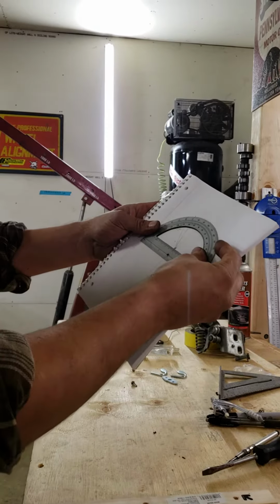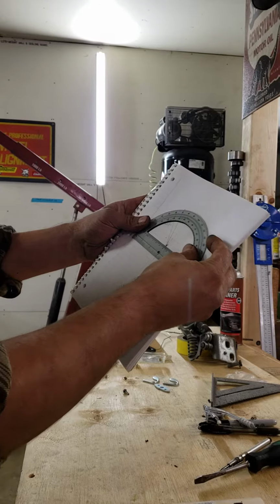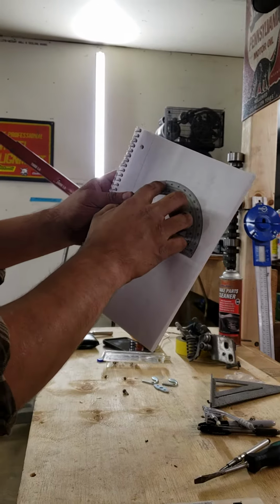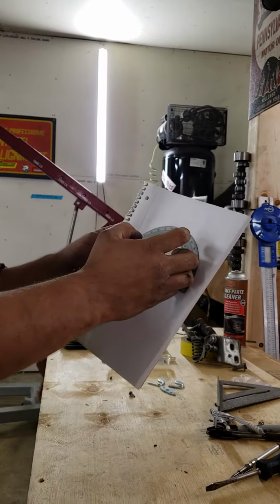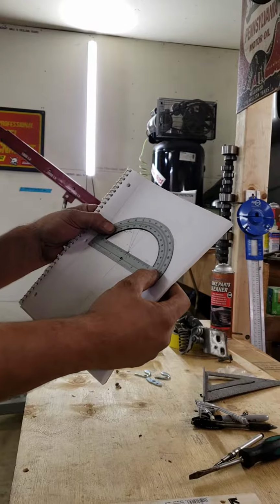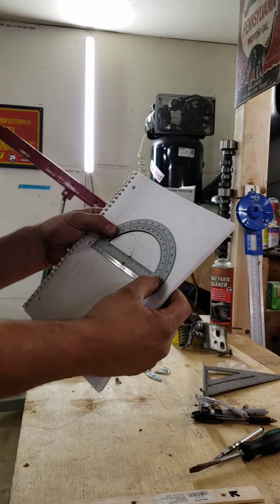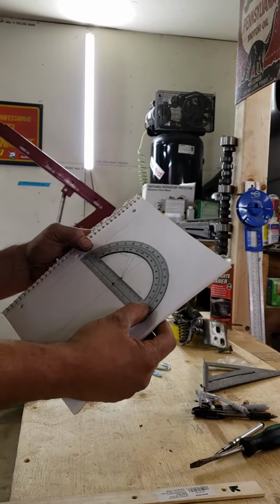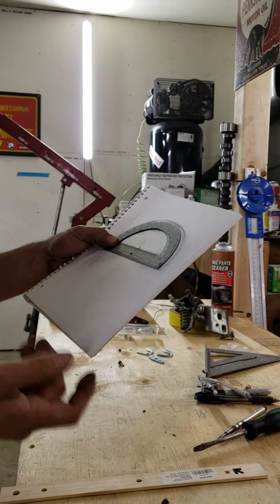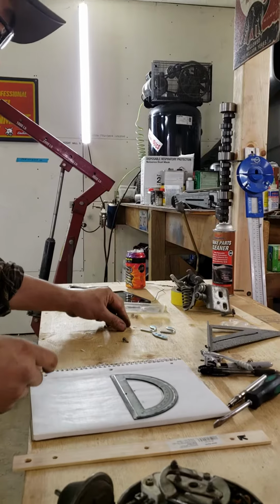You center it at 90, and at the bottom at the center. And on this one, I'm a little under 20. So I'm pretty close, give or take, probably within 3 degrees based off all the information I found. So you could send out your distributor to get put on a machine and pay somebody, or you can find out your total mechanical and then tailor your curve with your springs.